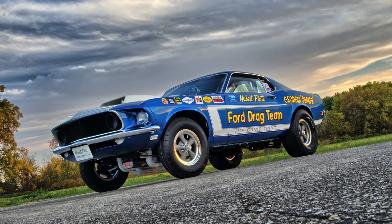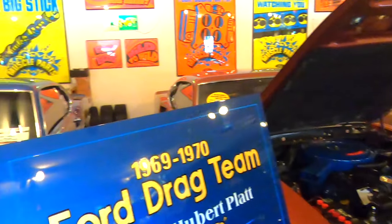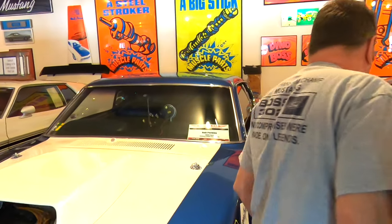Did you see Hubert Platt's Ford Drag Team car on the left? Now back here, there's some pretty good stuff I put up for the car.